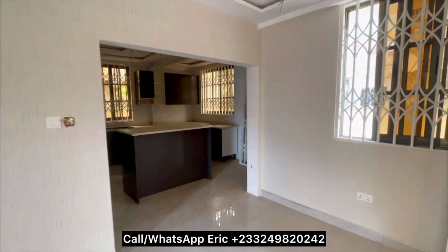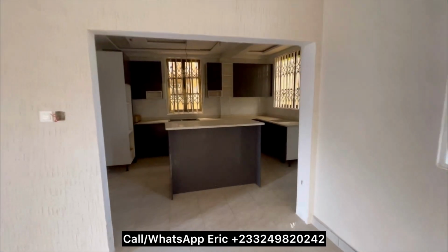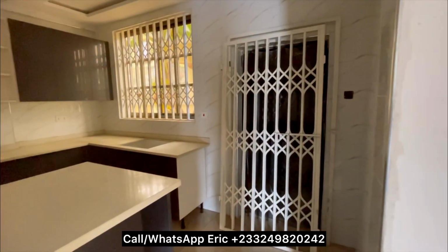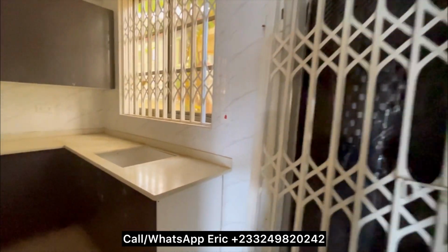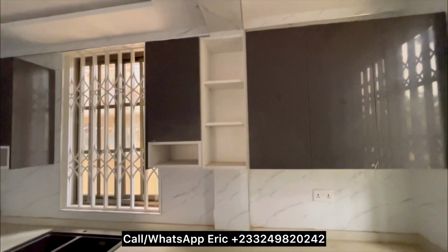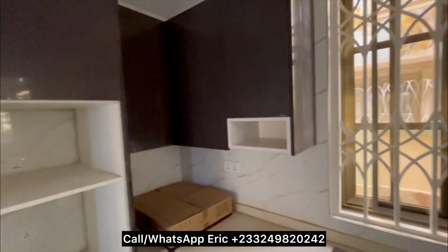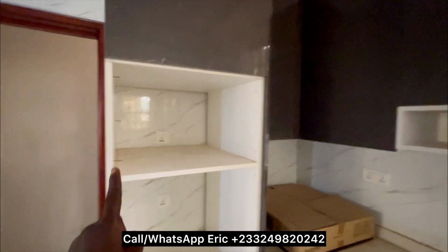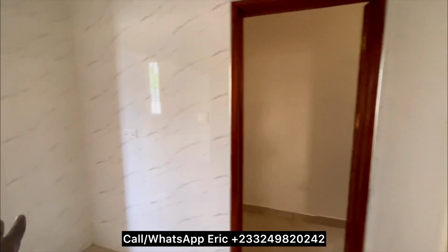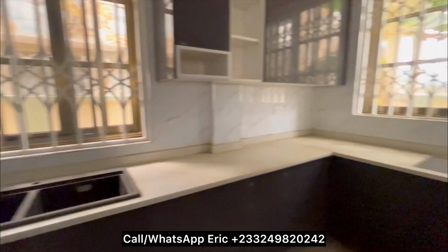So this comes with your open kitchen, with sunlight here. You have your granite, the table top, everything. The kitchen cabinet has been fixed here, and is yet to get the final touches to complete this kitchen for you. You have your microwave, the stove, the place where your fridge can go. They have made sure they have put everything in place.